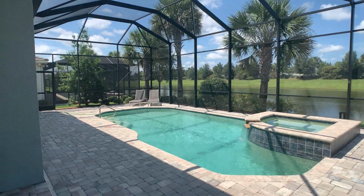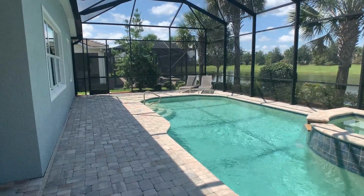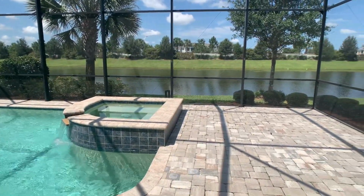Homes for sale in Mallory Park range in size from 1,800 square feet to over 4,000 square feet of living space. Pricing starts in the 300,000s and there are single-story and two-story plans available.